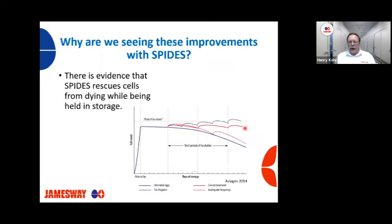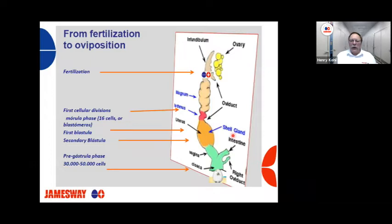So before we go any further, I've got a few slides here, and we need to do a little reproductive physiology. And some of you are probably going, oh gosh, no. And I mean, this will be high level, folks, high level. This is not going to be too in depth here. This is the reproductive tract of a hen.